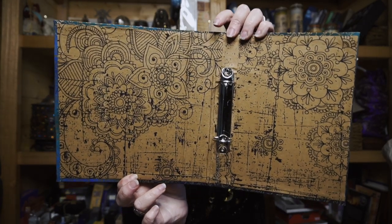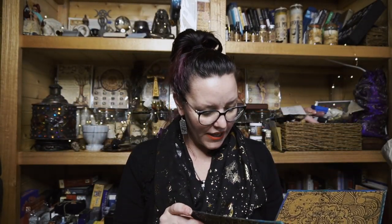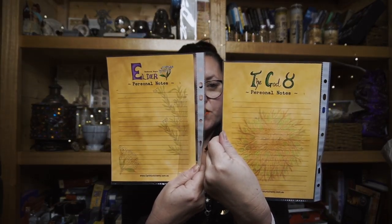Oh, yes. Just yes. What a great little idea. And we've got two artists. Okay, the great god. So we've got these two artist cards here, and on the background, you get the personal notes.